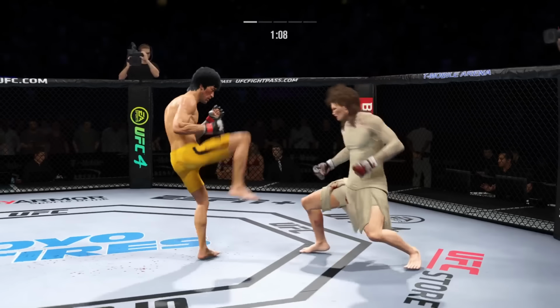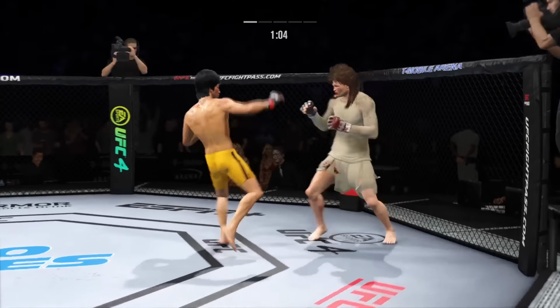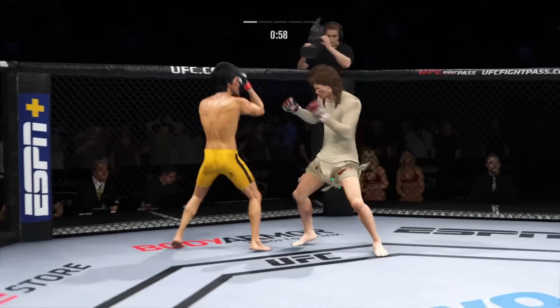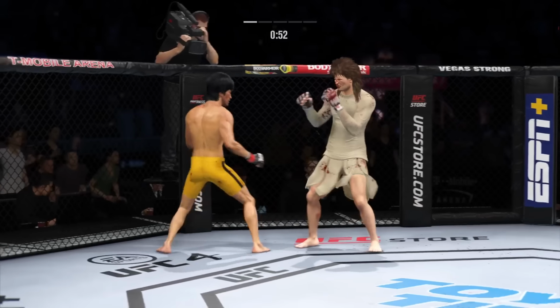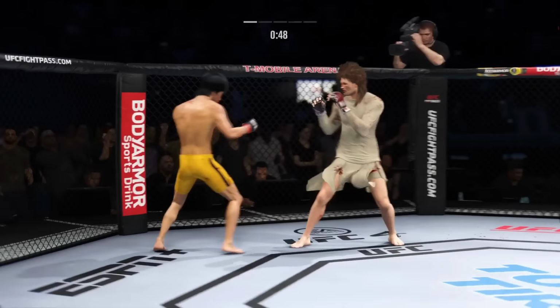Well, he continues to do a nice job here defensively, protecting his head, raising the guard, and really frustrating the offensive fighter a little bit. Lesson one in boxing class, hands up, chin down. And there comes the separation now. Nice right hand. Look at how he turns his hip into that leg kick.